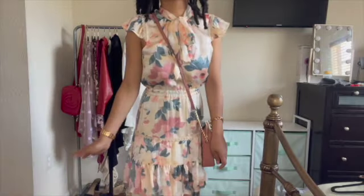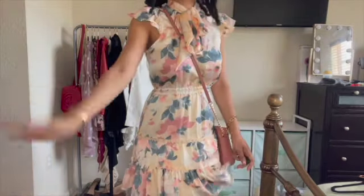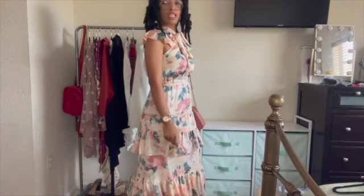Okay, so this is look number 7. This dress means a lot to me because my fiance gave this to me on Mother's Day. And I just love it. It's gonna be breakfast at Tiffany's, summer brunch on a yacht somewhere. Just looking very elegant.